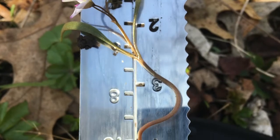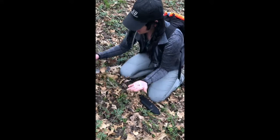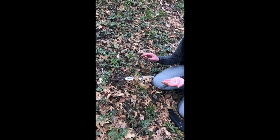It's tiny. So again, not really worth, in my opinion, to forage for them, but in a survival situation and you needed something to eat, you could definitely munch on those. But you'd need a lot of them. Yes, you would. That'd be a lot of energy. So mostly I enjoy spring beauty just for how beautiful they are.